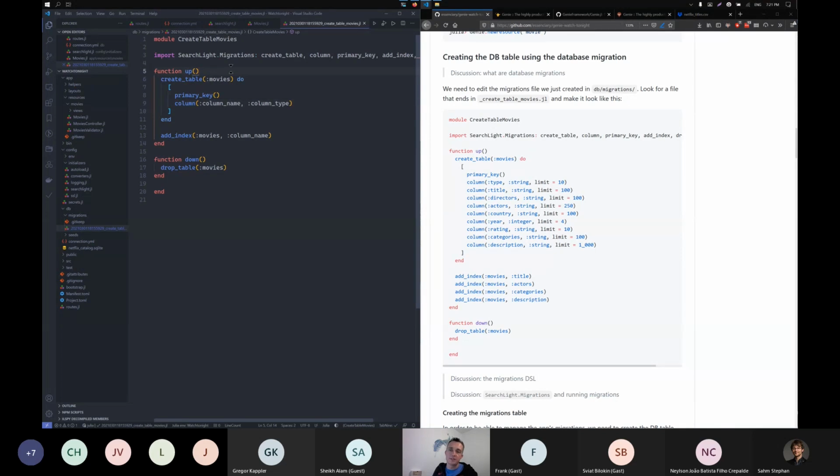The idea of migration is that it has two actions. It has an up action and a down action. The up action is going to apply the changes to the database schema, in this case, create the table. And the down phase is the reverse of the operation of the modification of the schema. So basically, it informs how to undo the changes that have been applied by the migration, in case we want to cancel the changes that we've done to the database.